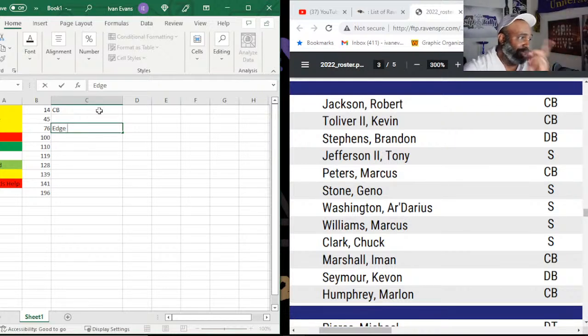Leo wouldn't be bad. That's a good one, Melvin. Leo wouldn't be mad right here either. Leo Chanel. That wouldn't be bad. Even though he wasn't in my top 5, that wouldn't be a bad pick. Honestly, I'd rather have Leo Chanel over Devin Lloyd. I probably should have put Leo in my top 5, but Lloyd, he's just so darn athletic.